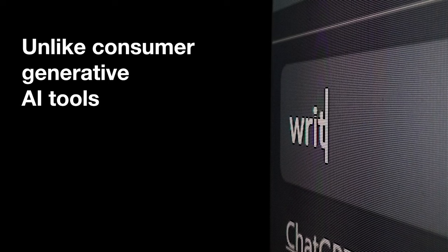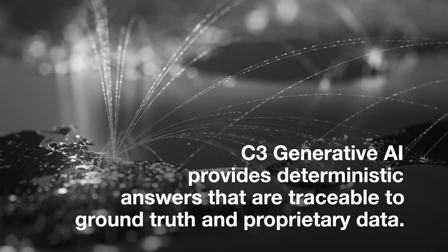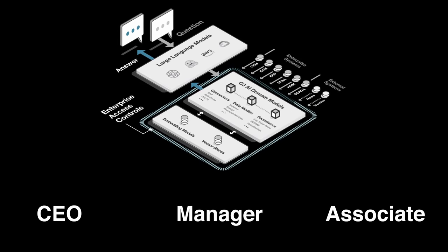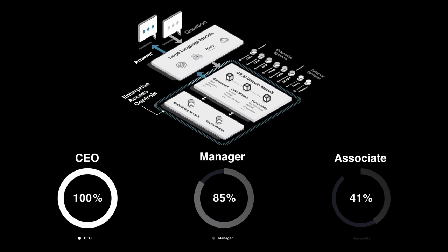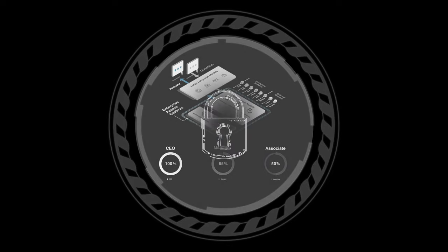Unlike consumer generative AI tools, C3 Generative AI provides deterministic answers that are traceable to ground truth and proprietary enterprise data. Moreover, C3 Generative AI enforces multi-level access controls, so each user only sees data that they have been granted access to, while ensuring that data remains secure and confidential from external parties.